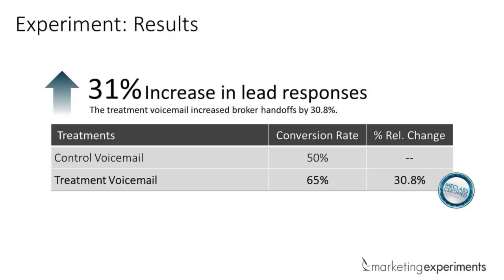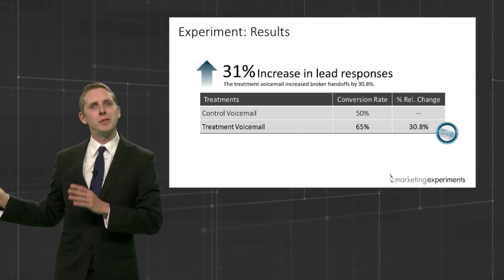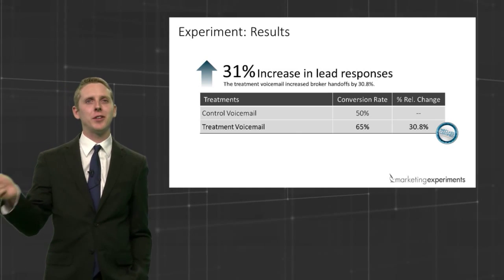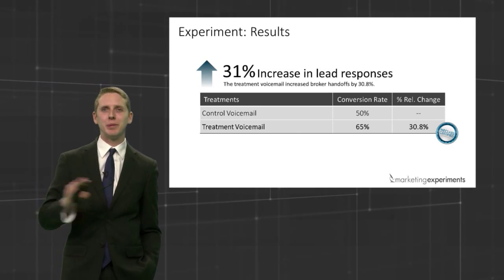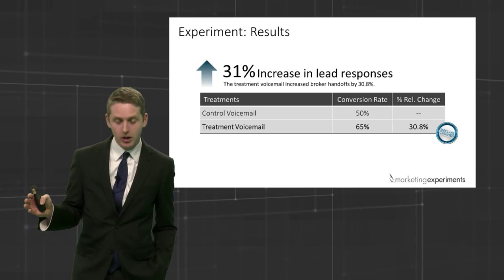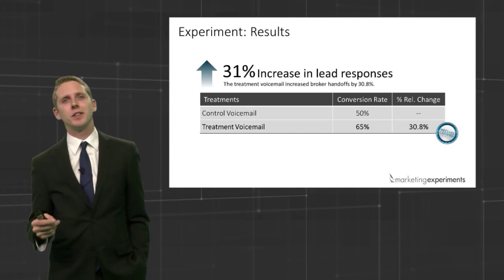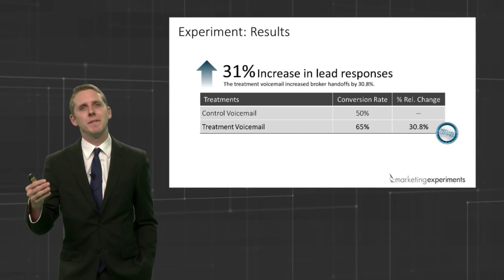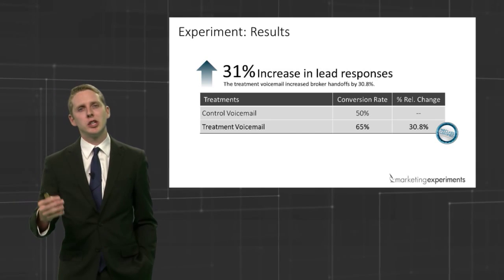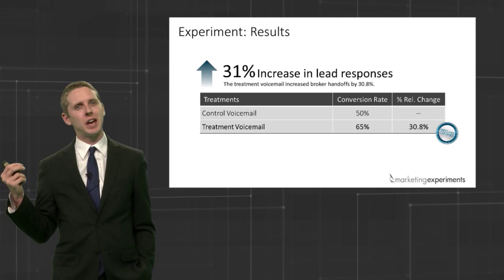For those of you who said B, you are correct. You're absolutely right. B was the one that generated the most response. I remember asking this last week, and the vote was completely split. And oftentimes we're in these situations where, when we wanted to test this, the person who made these calls swore by treatment A. She had tried many, many different voicemails, and treatment A was the one that was outperforming.